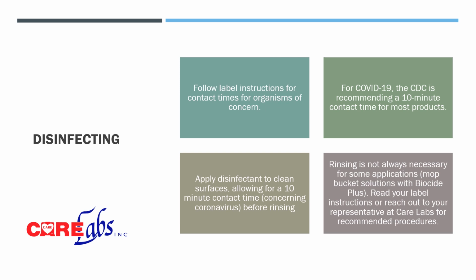And rinsing is not always necessary for some applications. If you have your product of Biocide Plus properly diluted at 1 ounce per gallon, then you can apply it to floors, for instance, and not have to rinse. So basically you can allow the contact time to exist until it dries. Read your label instructions or reach out to your representative here at Care Labs for recommended procedures.